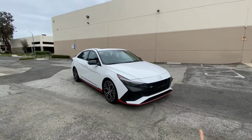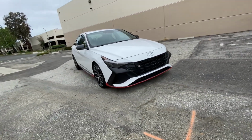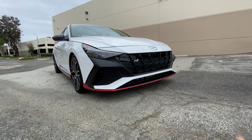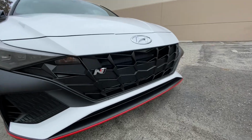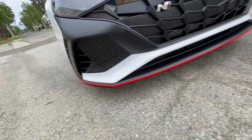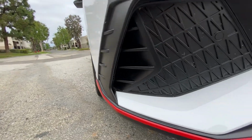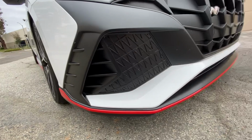Starting with the design, up front you do get the very aggressive, very loud, and not for everyone front end. Especially in this white, it stands out a lot. That black really pops, and that black front grille, the N badging right there, looks great. You get a nice front splitter right here with the red accents. Vortex generators, I don't know how functional that is, but it looks cool. And then vents along the side, which are functional, as you guys can see there, but this isn't.